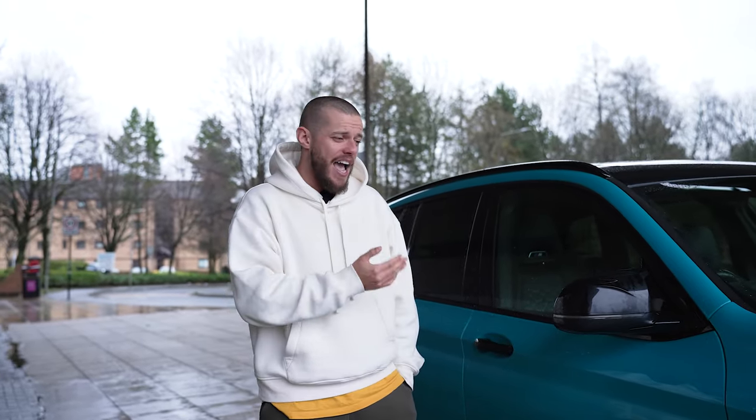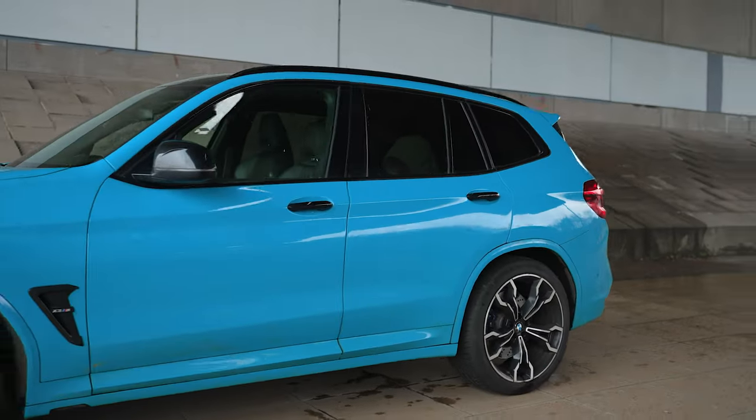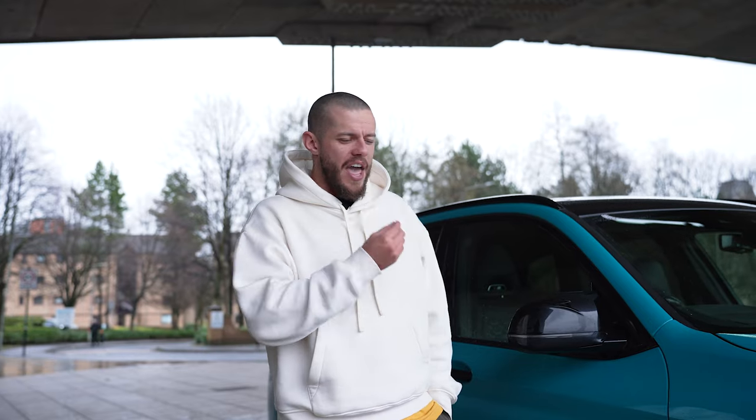Me personally, I actually like the X3M more. I think it's a nicer shape, it's got more usable space. I just think it's a nicer car. So this car has the latest platform of this engine. This is a 2020 69 plate, but the engine's not really changed.